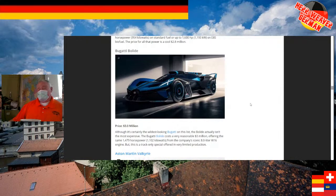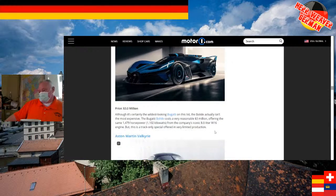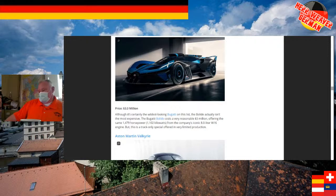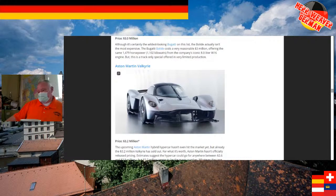And the one that I have seen, the Bugatti, because there's also a Bugatti dealership in Berlin. And this one's $3 million. That car can do 0 to 300 kilometers an hour in 7 seconds. 8-liter, 1,479 horsepower. This is a track-only special, a very limited production car. I've seen Bugatti. I haven't seen this model. I'll show you the model I have seen. But another Aston Martin. I like this, the Valkyrie, 3.2 million.